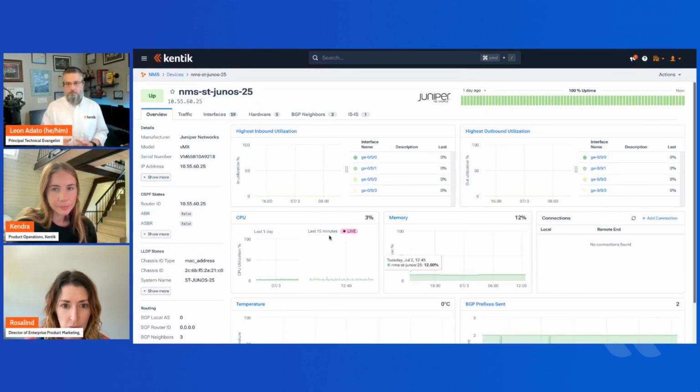Yeah. So the cool thing about this NMS is not that you have to use streaming telemetry for everything, because you're not going to do that, right?